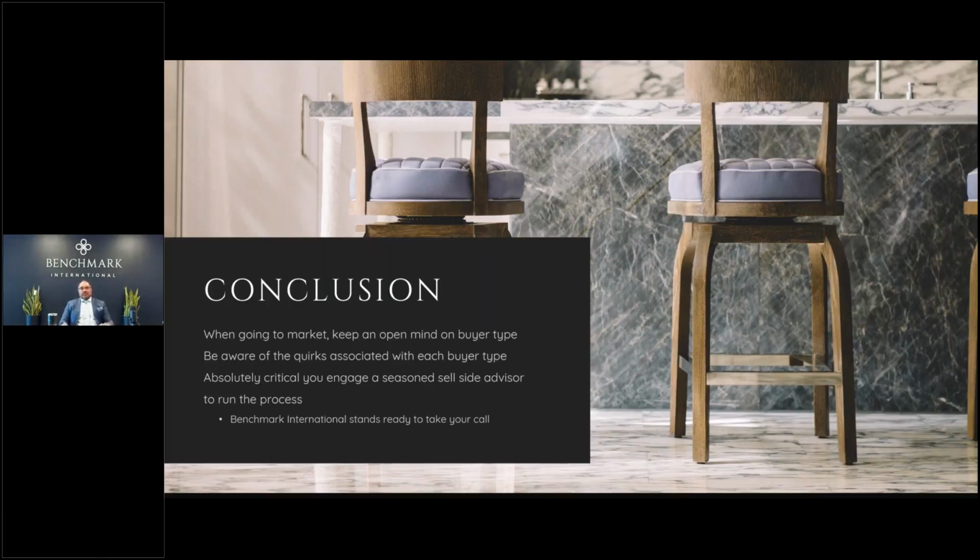We'll put together a matrix for you, and you'll see some of the qualitative and the quantitative differences between the offers, right? Kind of a balanced scorecard approach. But being open to that and understanding the challenges and the benefits of all the different buyer types is the best way to achieve the perfect outcome.